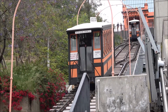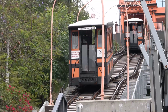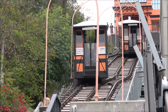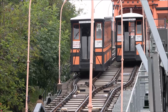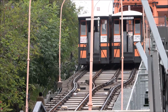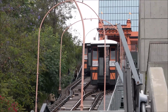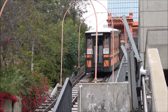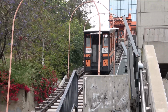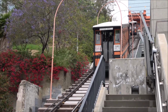When I got back to Los Angeles, I had some time to spare, so I went and checked out the Angels Flight Funicular Railway in downtown Los Angeles. The Angels Flight has an interesting history. It's been opened and closed a number of times, and it's been destroyed a number of times through earthquakes. It originally opened in 1901 and currently operates with one person at the top of the hill and no persons on the bottom. It's operated currently by Metro, Los Angeles County's transit agency.